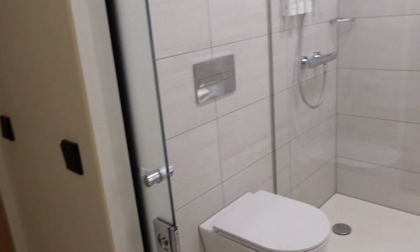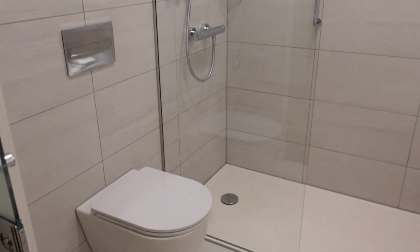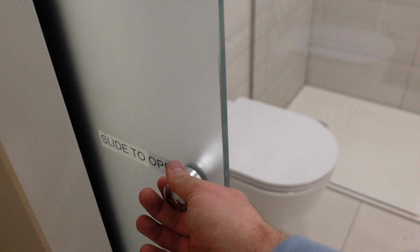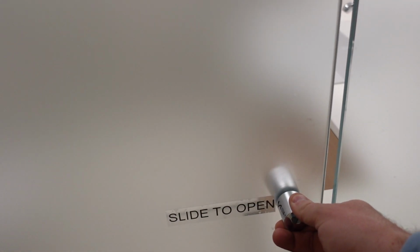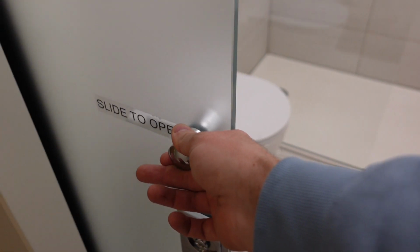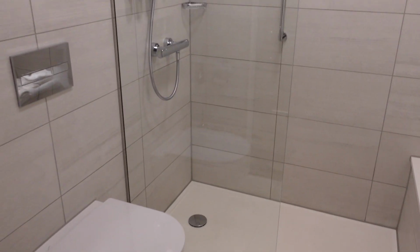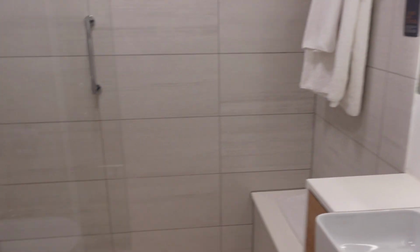So let's go and have a look at the wet room, the shower room. There's no bath in this room. Look at this cool sliding door. Ooh, soft closing sliding door. So again, first impression, it's clean, it's tidy, it's modern. It's nice, I like it. I like the feel of it.